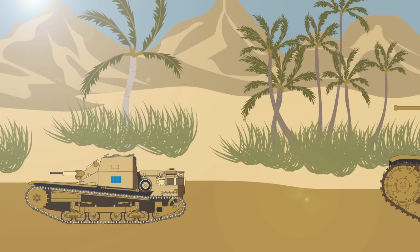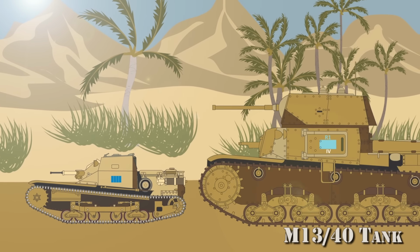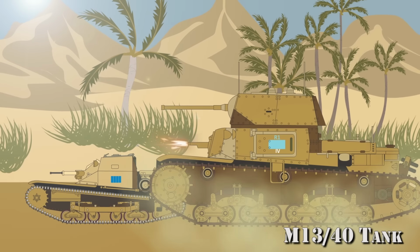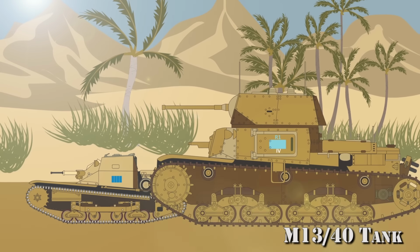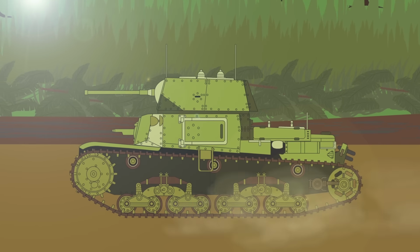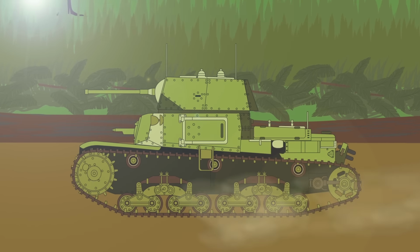But the Italian army knew it desperately needed to modernize its armored units, and in 1940 started to introduce a new medium tank, the M1340. It was based on the design of the British Vickers 6-ton tank. This tank was of a good design if it had been introduced 10 years earlier, but by 1942 it was already starting to become hopelessly outdated.